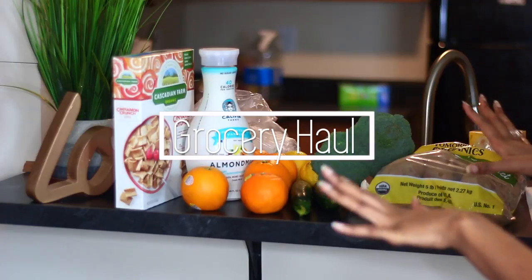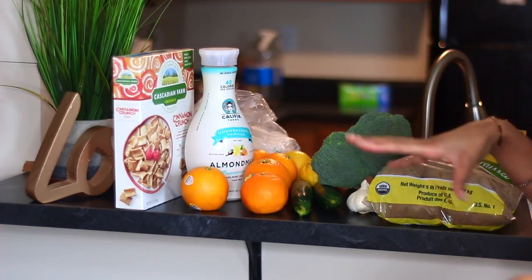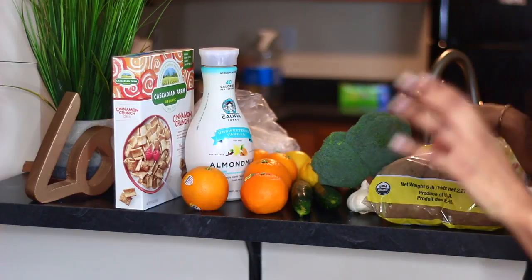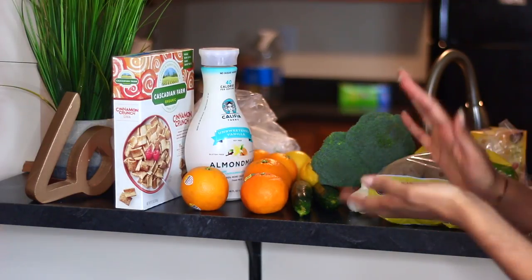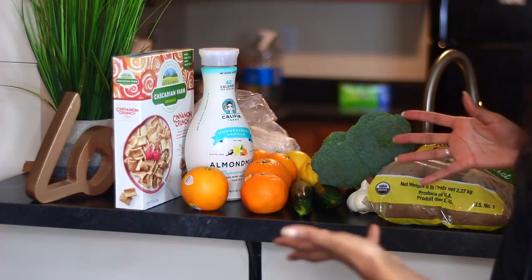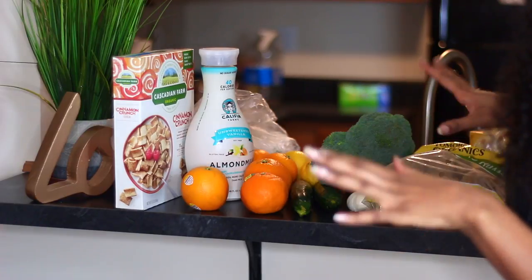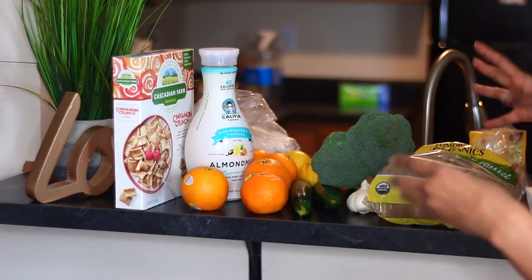Okay, so I'm back from the store. I just went to my local health food store. I didn't get to go to Whole Foods because they didn't have the items the way that I wanted them to. So I went to the other store that I normally go to, which is Rainbow Blossom here in my local town. And they are also in other towns too. They're not so small that they're not in other places.